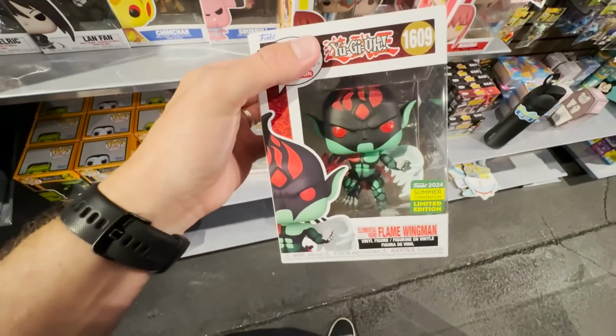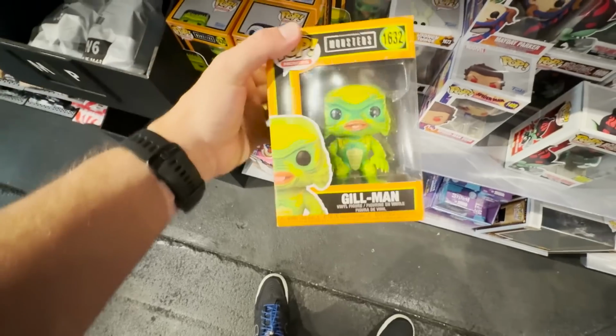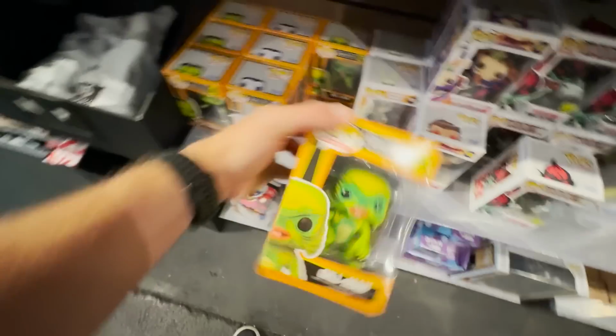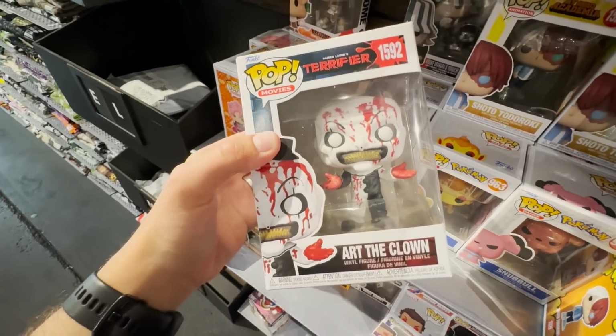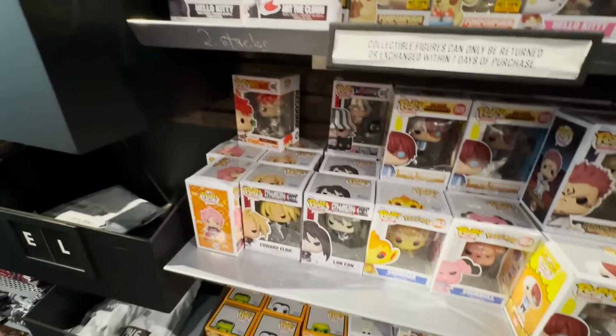This San Diego Comic-Con exclusive Yu-Gi-Oh pop, I think it's the Flame Wingman, if I'm not mistaken. The design on that one looks great. Gillman, I don't remember him being named Gillman. I thought it was the creature from the Black Lagoon. I could be wrong on that. Let me know in the comment section below. And also Art the Clown. I know a lot of people are really excited about this one. You'll have to let me know in the comment section below if this is one you're after.